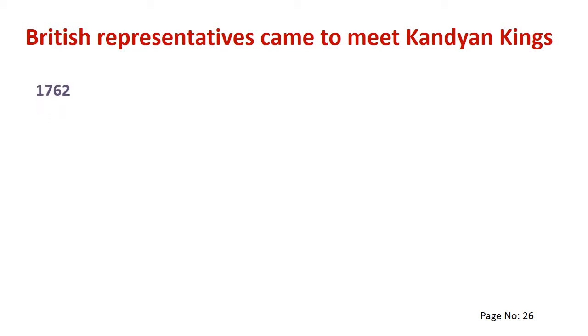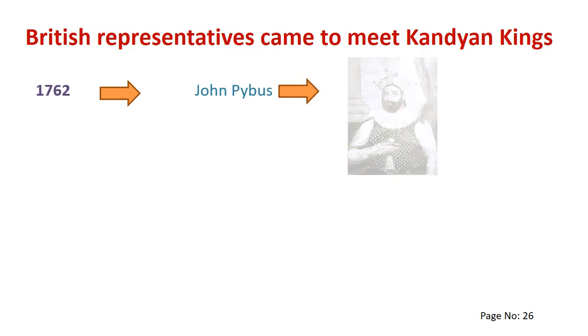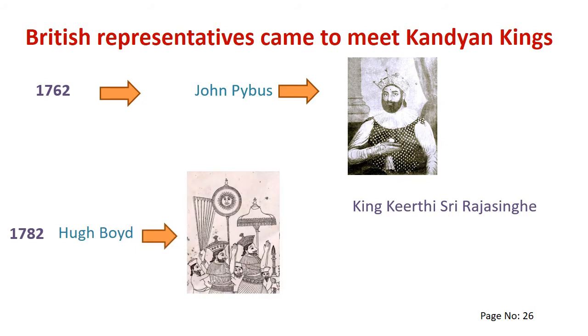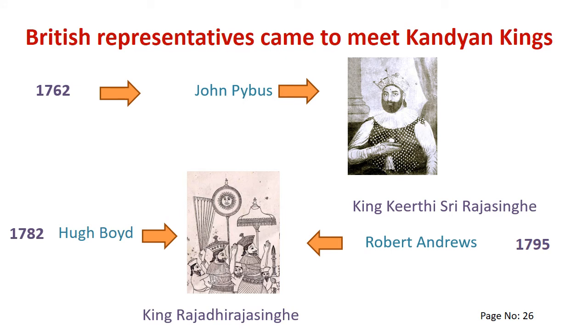First, in 1762, John Pybus visited King Kirti Sri Rajasingha. And in 1782, Hugh Boyd visited King Rajadhirajasingha. In 1795, Robert Andrews visited the same king, King Rajadhirajasingha.